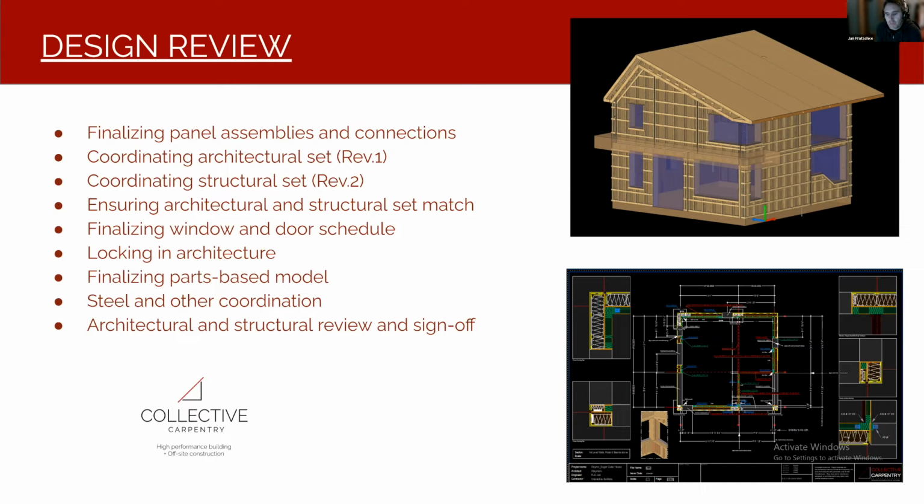And that's when it becomes more of an engineering review. There are perhaps going to be architectural revisions and changes, but just before fabrication, we're really dialing in all the connections for engineers. And once that stage is finished, it's final fabrication prep, which is when we break up panels into parts, group them into parts, prep the shop drawings, and make material lists for ordering and for cutting, and that's when we get ready for fabrication.